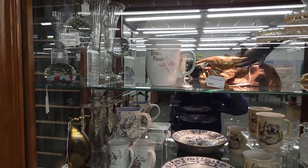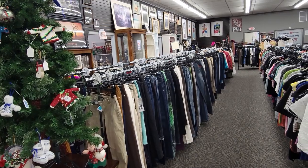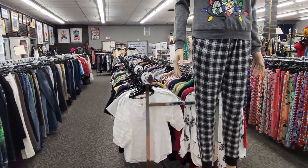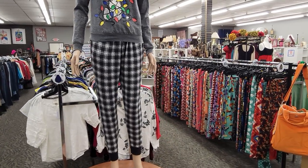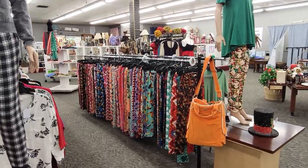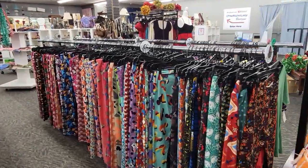$24.99. Might end up with him. Obviously, we have lots of clothes, lots of things that all the thrift stores have, and I don't generally shop the shelves on those, but I wanted to show you. Look at all these. These are all brand new with tags.